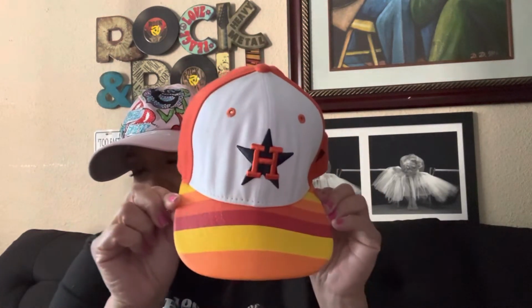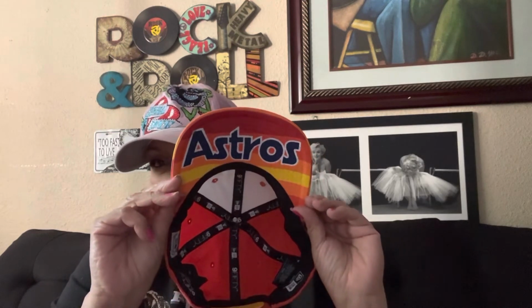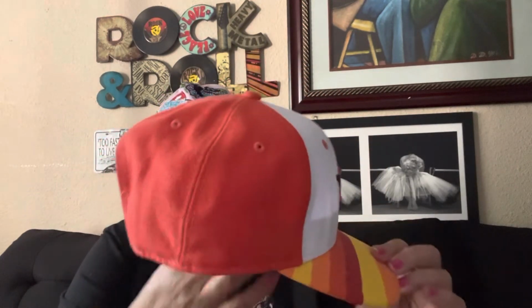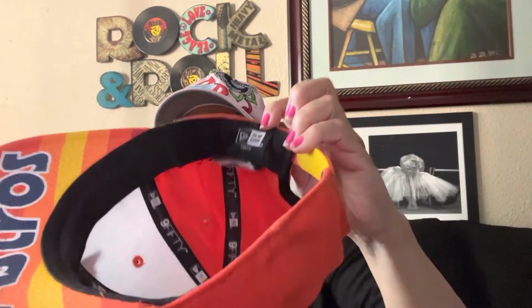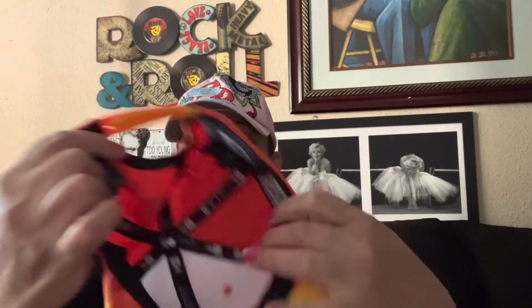This is for kids. Look how cool. It's really neat. Look at the bottom. Boom, Astros. Adjustable snapback. Look at the colors. And there's a tag. And these are all pre-owned except for one of them. Also, this one, well, this one's not for sale.